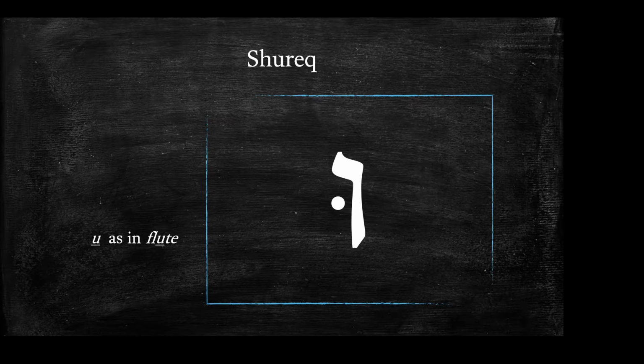When the dot is inside the vav like this, it makes an oo sound. When the dot is above the vav, it makes an o sound. And it's a different letter when it's a holam vav.